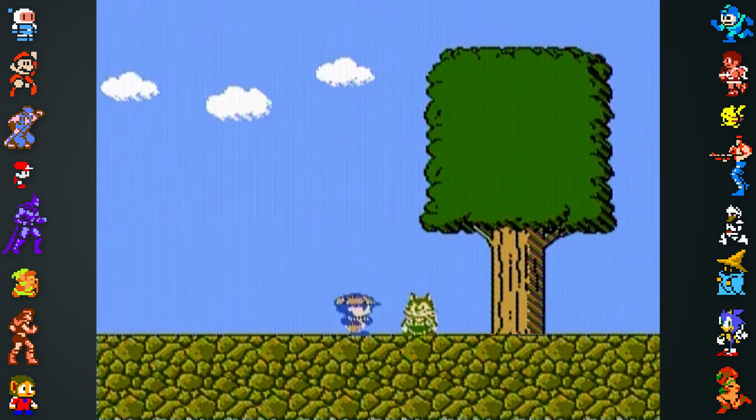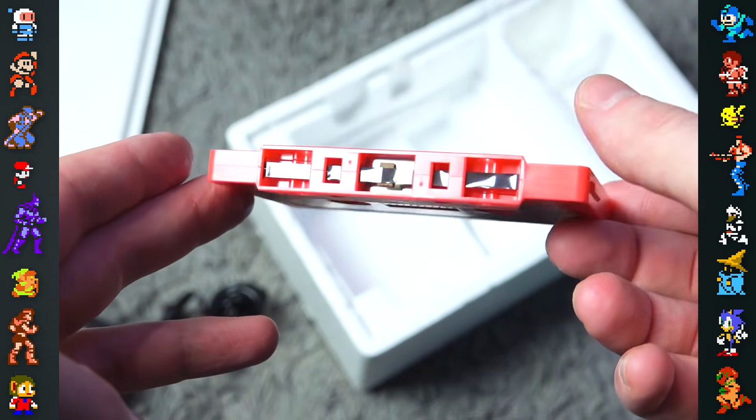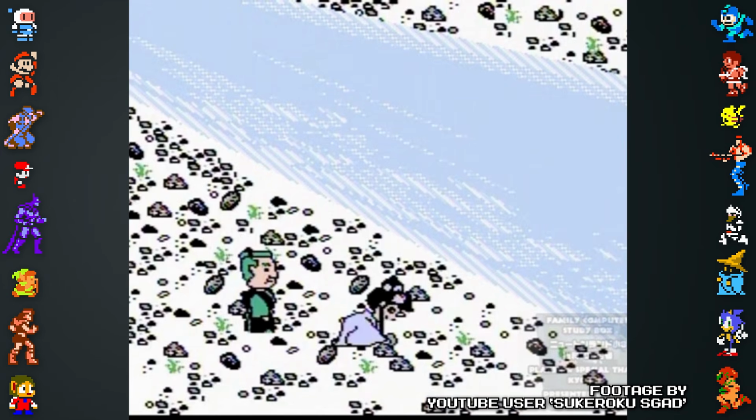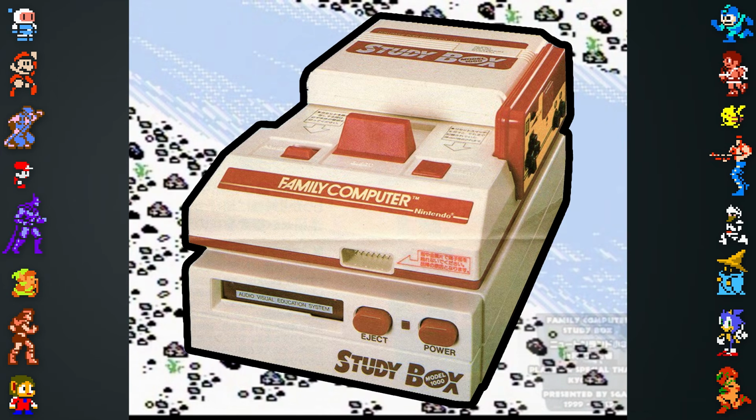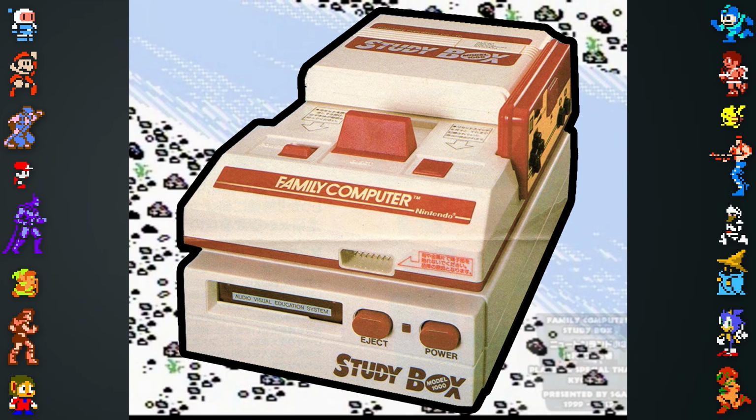You might be wondering how they got Famicom games sounding that good. You couldn't do that on cartridge, couldn't do it on disc either, but you could on cassette tape. In 1984, Nintendo partnered with education company Fukutake Publishing to make the Study Box, and finally released it in April of '86, 2 months after the disc system.